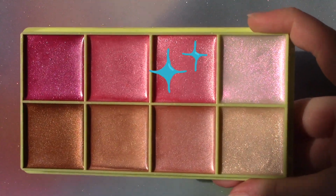Next is Candy Trip, a rose pink with a silver shift. Again, it's a nice light, warm toned pink with that silver shift. It's definitely on the lighter side, but still, again, very beautiful. And what I love about these is it's so natural looking. It doesn't look like makeup, and that glow just makes your skin look super youthful and hydrated. I'm going to be using these front 3 the most. They're really beautiful and my favorite.